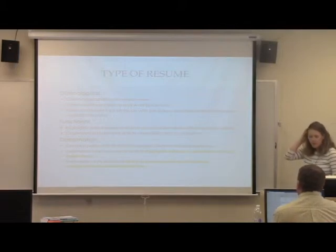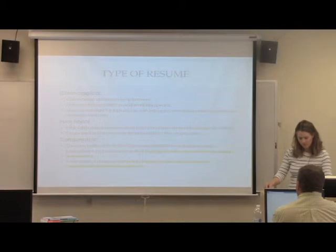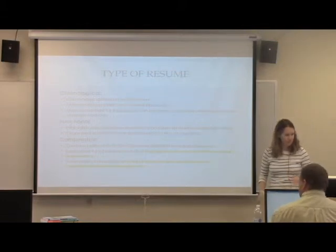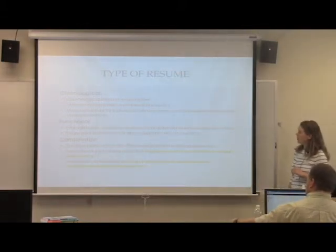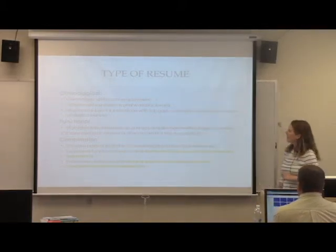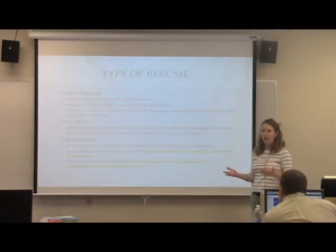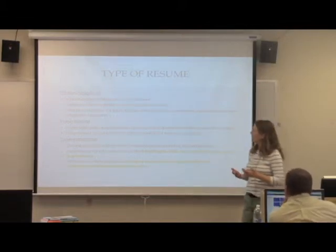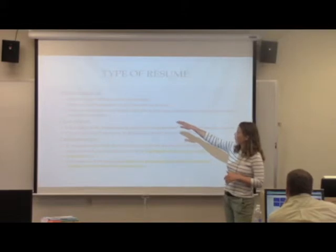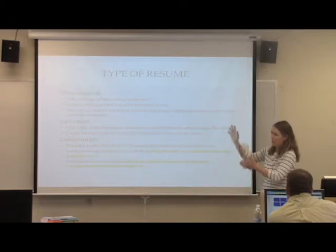All right, we have different kinds of resumes. Chronological, functional, and combination. Chronological is just like it sounds. It is a chronological listing of employment, so what you've done in the past, and a listing of your education. It has your most recent experience and works backwards. So you start with your most recent and you work backward.